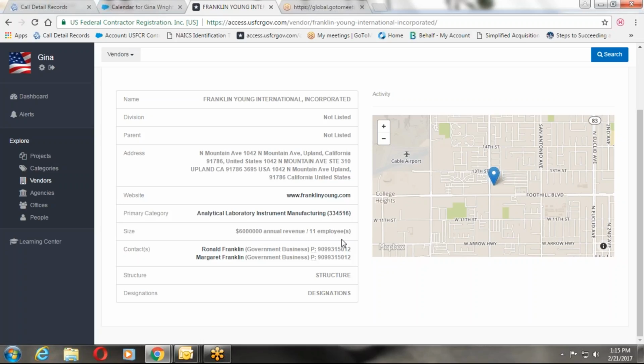They're about 11 employees, not huge. This is who handles their federal contracting stuff. And if you wanted to do a little bit of homework on them, you could look at their website. This is what they do: analytical laboratory instrument manufacturing. So they're a manufacturer. Don't you want to be friends with a manufacturer of some of these things? Because you could get your hands on them if you needed it in a different project, right?